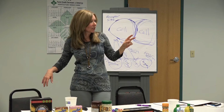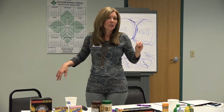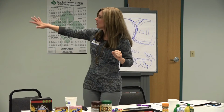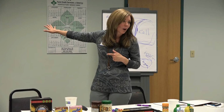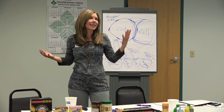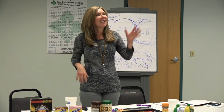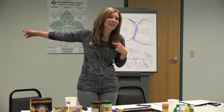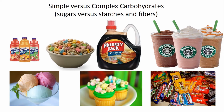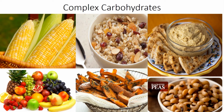Protein and fat are harder to get sugar out of. So pretty much most of the effort that the body makes to get sugar is going to come from carbohydrates, okay? All right, so I hate to say good and bad, but there's healthy and not so healthy carbohydrates. The ones we just looked at a minute ago, those foods turn to sugar really quick. These are the healthier ones, the healthier carbs. And again, this isn't all the healthier carbs, it's just a few examples.